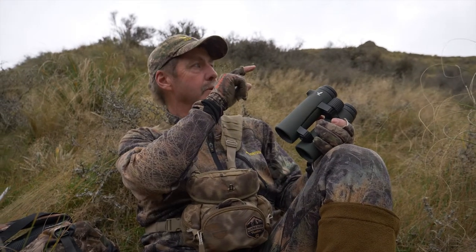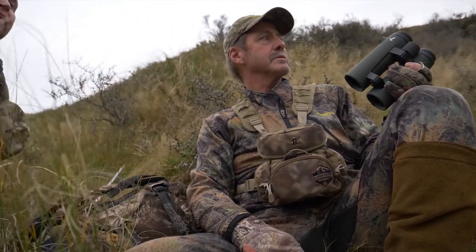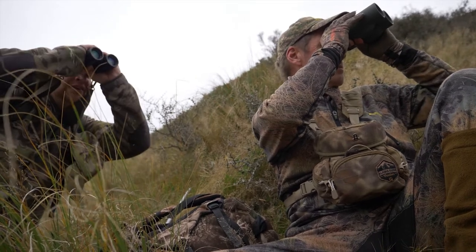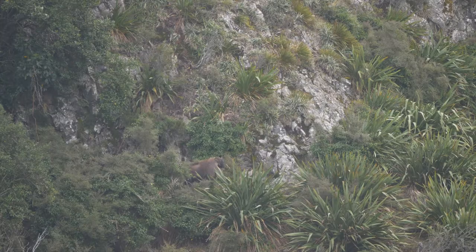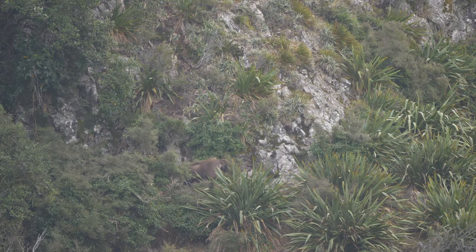Bull on the right hand side of Bush Gully there, and he's by himself. I'll give you a range on him, he's only 1130 yards. No, he's got some nannies with him. Okay, so we just got to get up through this gut here, get a closer look at him. That wind's dropped a bit down in the gully here too, which is good.